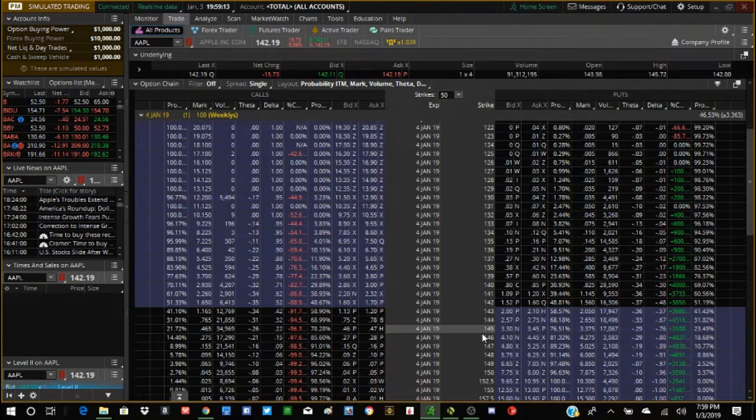Volatility is like the difference of the stock moving up and down. That's the easiest way to explain it: its price fluctuating a lot throughout the day. For some people, that's good. For some people, that's bad. You just have to know how to trade it.